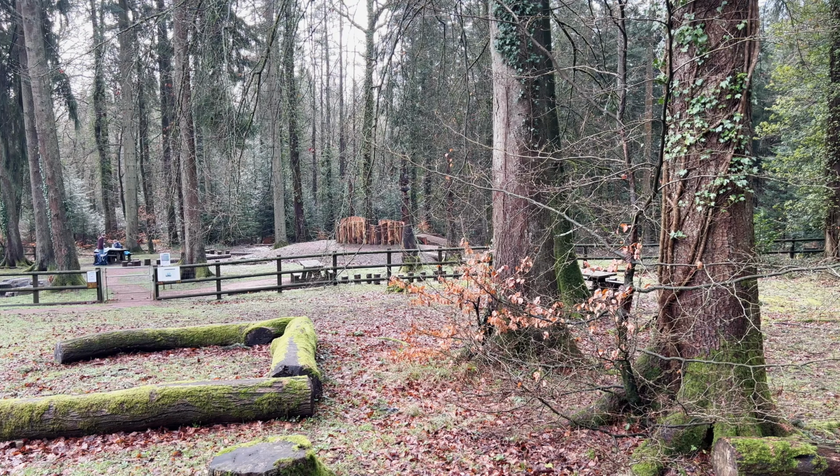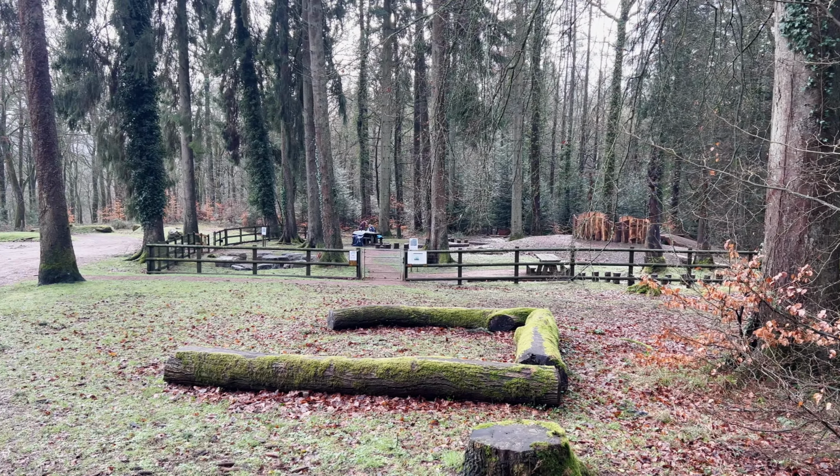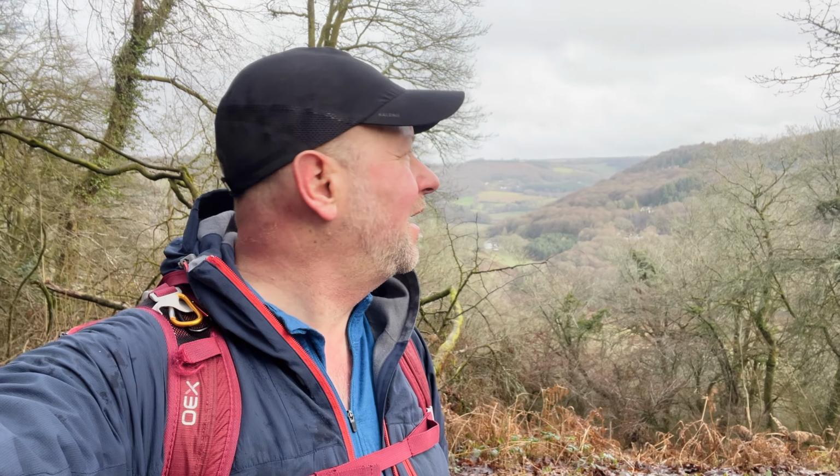So just climbed up, now you can see back down the Wye Valley. In fact, there's a better viewpoint, I'll show you in a second. But yeah, this is a place where we used to come quite a lot when the kids were younger. We used to have barbecues and picnics in the bit just down there when we passed. So yeah, beautiful views and a lovely day to be out.